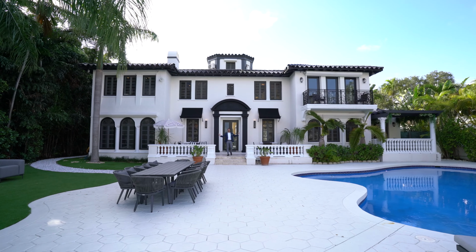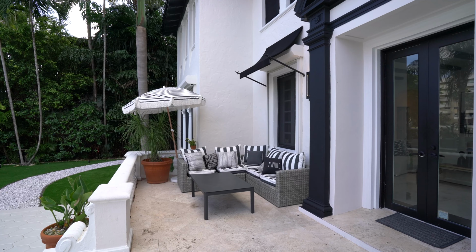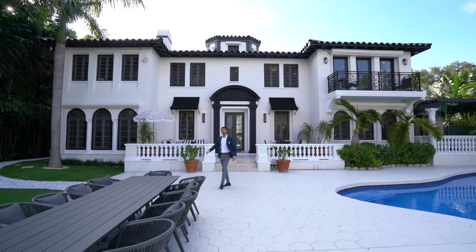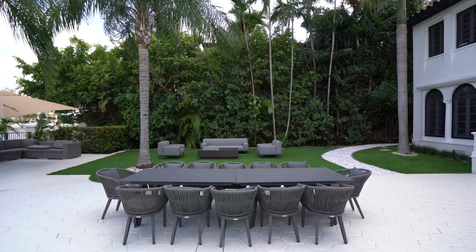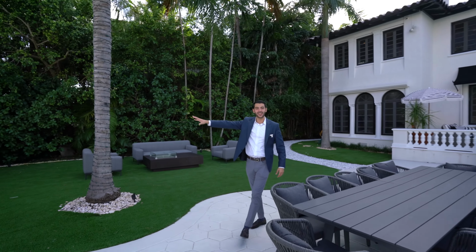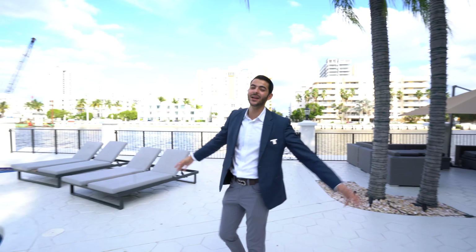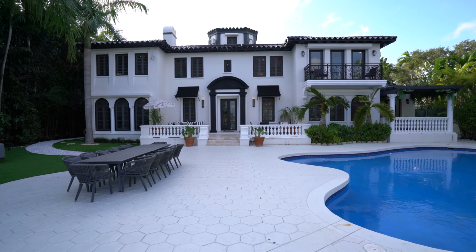So now we are in the backyard. There's an area over here to sit and relax, overlook your water view, or an area over there to sit on the artificial turf, relax and enjoy the view, or an area over here to sit and eat food, or an area over there to enjoy the breeze and the water, or an area over there to enjoy the water and the pool. There's just so many areas to do everything here. I absolutely love it. The pool is so big and it's so blue.